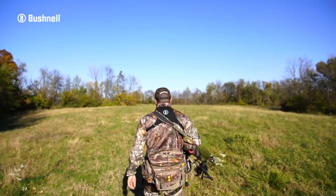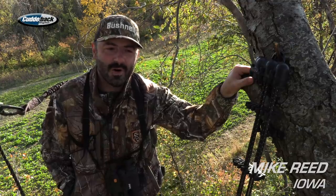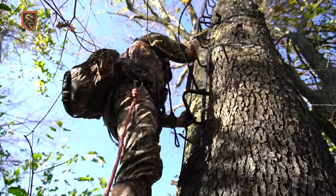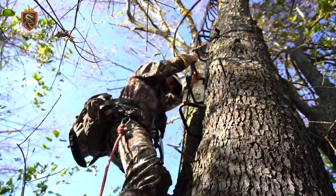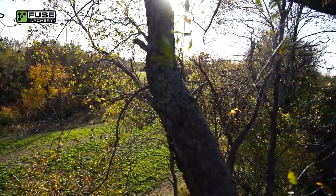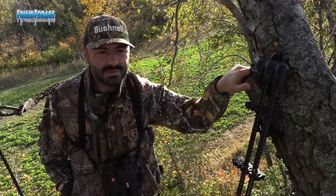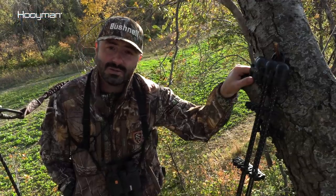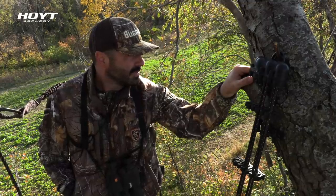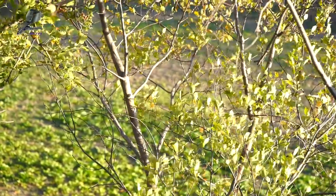Thursday, October 15th. I got out of work today about 3:30, and Chase and I were able to slip in on my home farm and get set up by about 4 o'clock. It's pretty windy. We've got 20-mile-an-hour winds, but they're supposed to die down here. This cold front hit last night and this morning. Pressure's above 30. We've got a northwest wind. It's about 50 degrees with the wind chill, upper 40s. Yesterday it was 76, 77 degrees, so big temperature swing. Really awesome weather for October 15th, a great opportunity to catch one of these mature bucks on their feet.